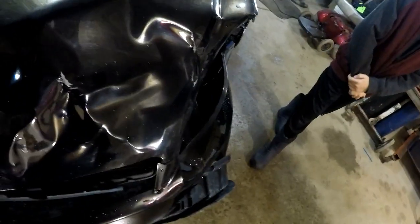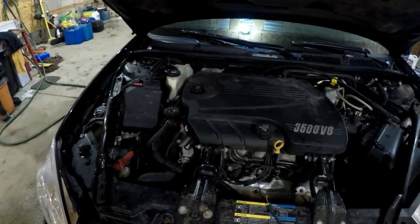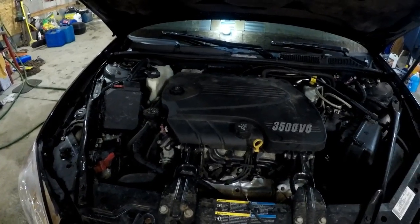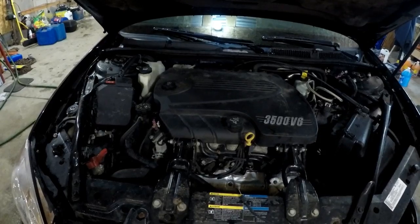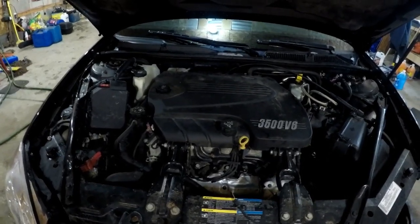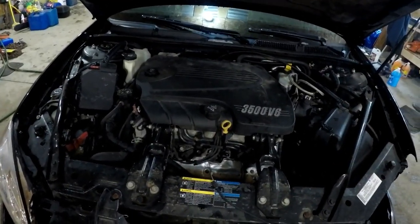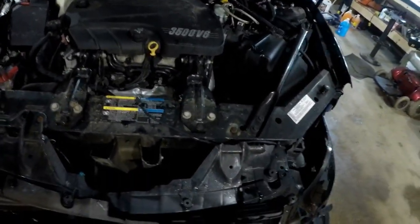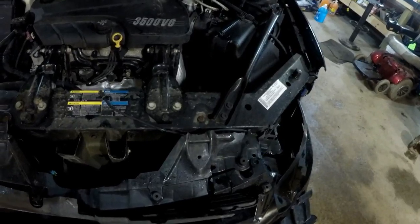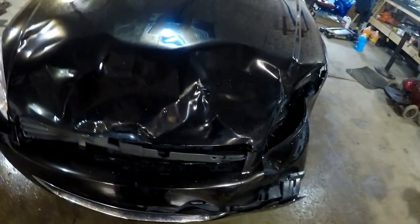We'll take a look under the hood here. 3500 V6, real common, pretty much bulletproof engine. Like I said, you're taking a gamble when you buy one of these cars because you don't get to test drive them. It was listed as a running car, but it's damaged to the point where nobody could drive it, so obviously it was driving when it hit the deer, so we're pretty safe there. So looks like bumper cover, header panel, headlight mounts, the headlight, hood, that sort of thing.